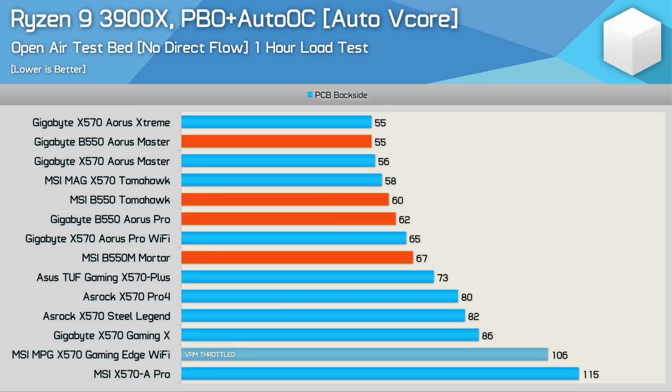It's essentially out-of-the-box performance with the Ryzen 3000X and PBO enabled. The motherboards are left to determine the appropriate voltages on their own, so it's a very basic overclock that anyone can do themselves with the help of AMD's Windows-based Ryzen Master software. The very best result that we've recorded to date on any AM4 motherboard was with the Aorus Extreme at 55 degrees, while the worst result technically comes from the MSI MPG X570 Gaming Edge Wi-Fi, which had to throttle the CPU during this test for its own survival. The MSI X570A Pro actually ran hotter, but it avoided throttling in this test, so it is technically a pass.